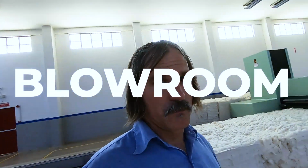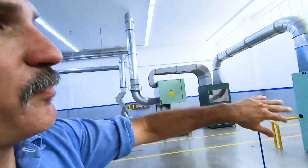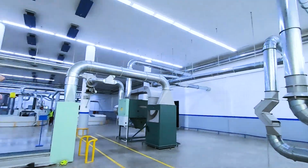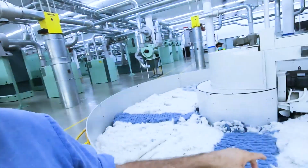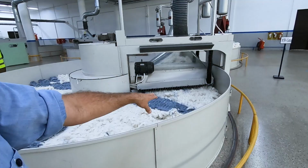This is the blow room. The blow room takes bales of cotton and opens it up, cleans it, and transports it to the carding machine. I'm going to show you something that's really cool, and they're running some Pakistani cotton blending with post-consumer waste, so a recycled content. So this blue stuff is post-consumer waste with Pakistani cotton.